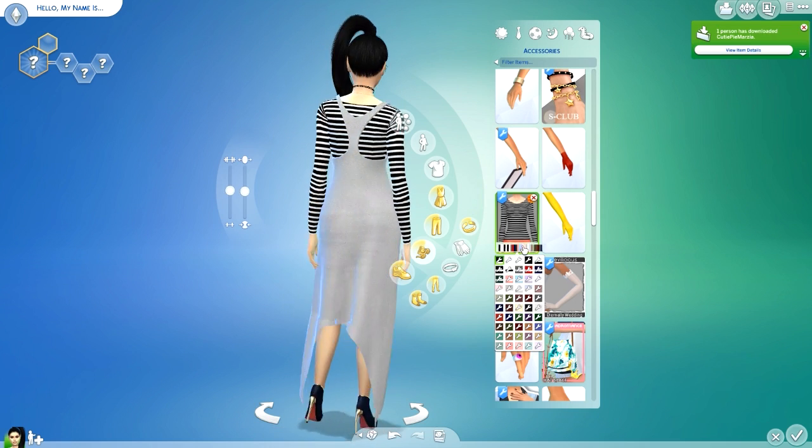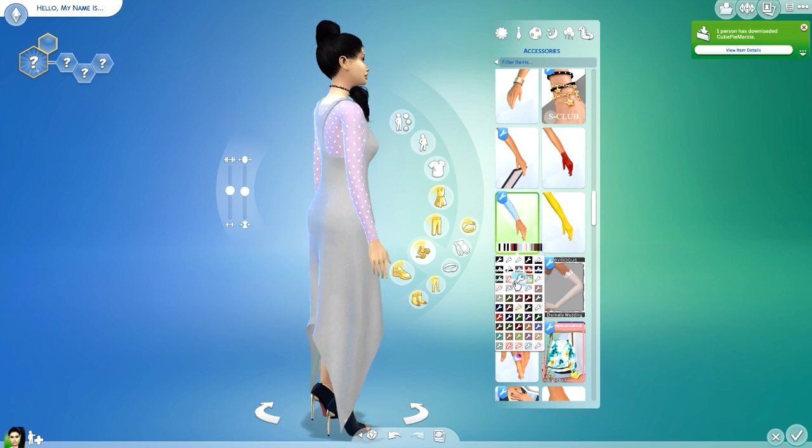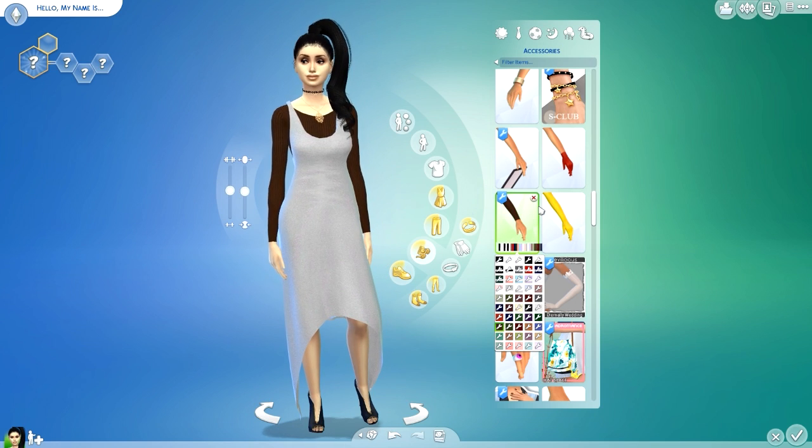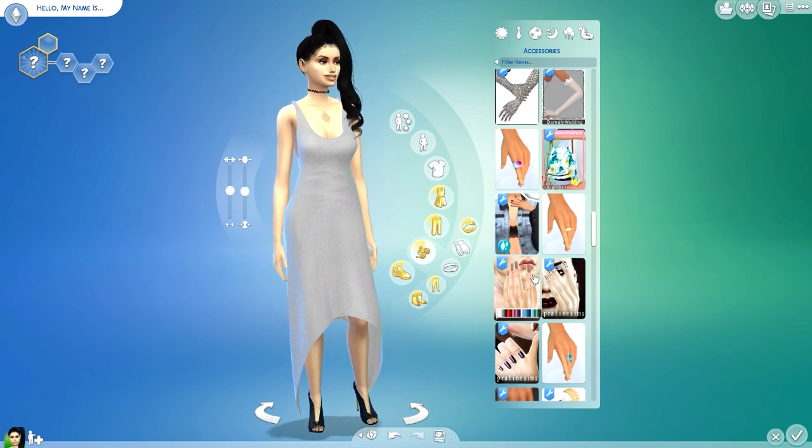So here is this t-shirt that you could actually layer under different things like that. See how cute that looks? If you did a solid or something, you could really just kind of get funky with it.